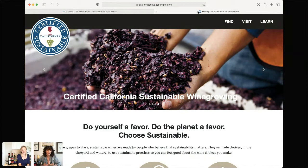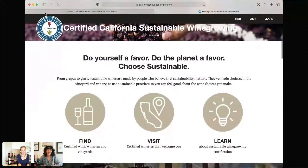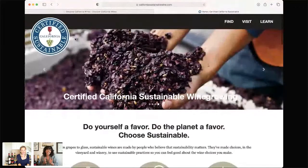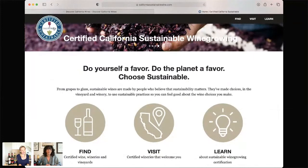Amanda and I were so excited when we saw the team launch this, because right there at the top it says find. Isn't this easy? I love it, so user friendly. And you can see at the top here where I'm circling, this is the logo that, of course, you'd be looking for on the back of the wine.